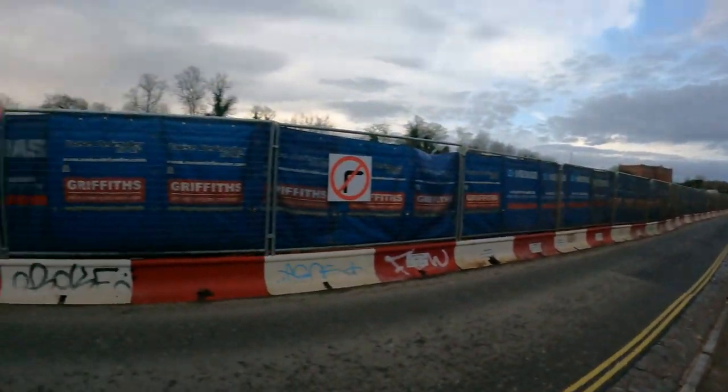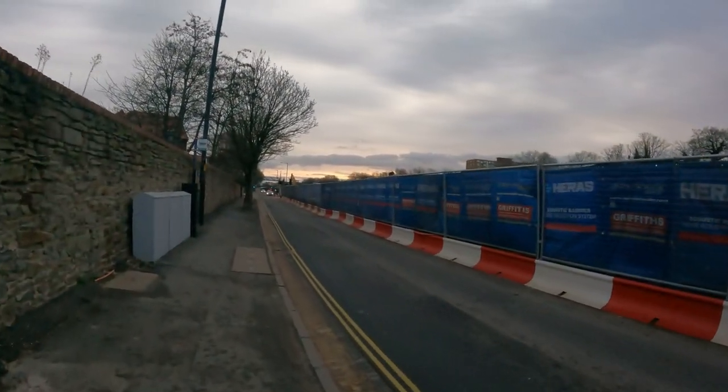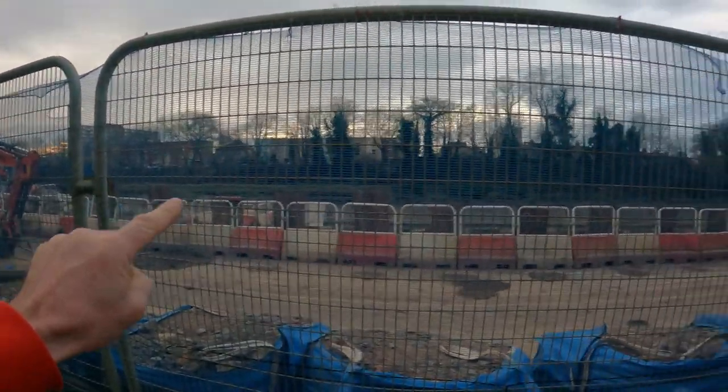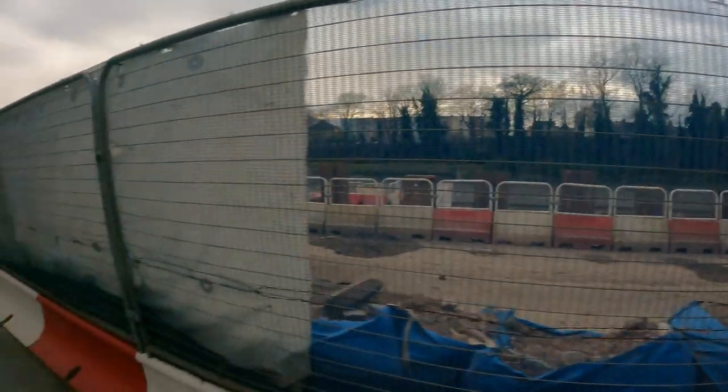Looks like the development's going on over here. I'm just going to have a little look up the road here, and we'll check it out, see what's going on. Yeah, so it's looking like they're putting some steel piles along the edge or something. This looks like they're banging in steel reinforcements on the road. Perhaps the road is giving way or something.